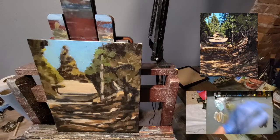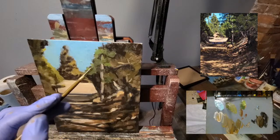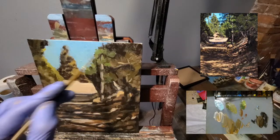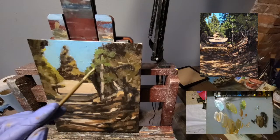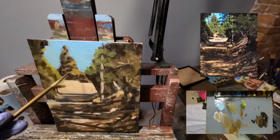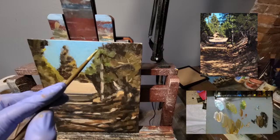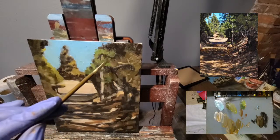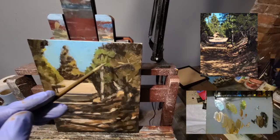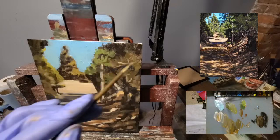Let's see. Now, it's not really. I want it to look like there's sunlight coming through there. So I think I'm gonna have to darken this. This seems like it's too bright.